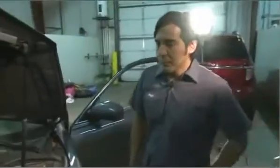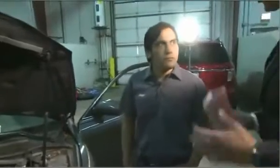So first thing, we're looking at a car right here. We've got the hood up. A lot of people did suffer water damage. They may have driven through some standing water. What's the first thing you should do to try to figure out if your car is damaged?